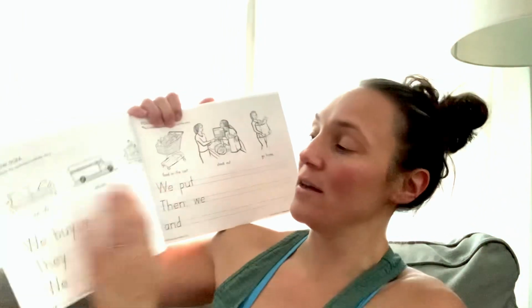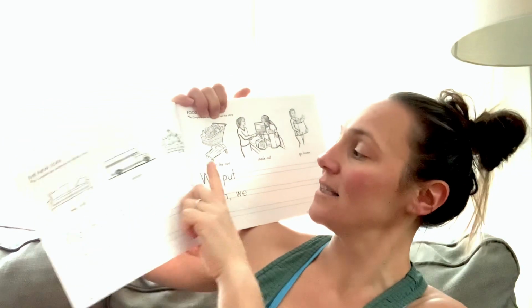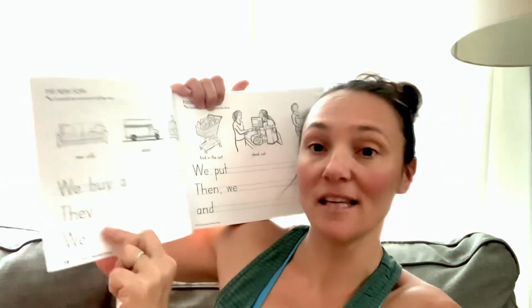There's also the Building Writers book, and this one is using the first, next, last, and it gives you different prompts. Like this is the new sofa, and it says new sofa, deliver, sit. We buy a new sofa, they deliver the sofa, we sit on the sofa. So it's just learning how to write stories and get more confident in budding writers.